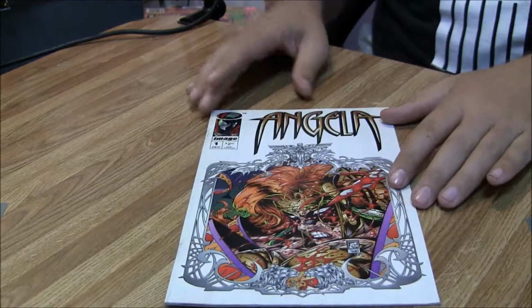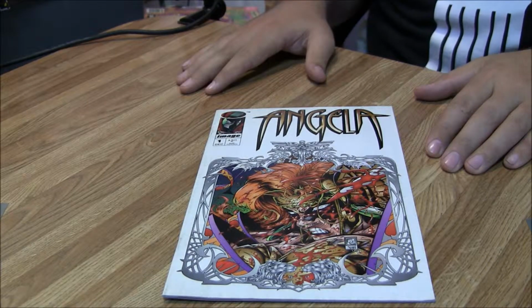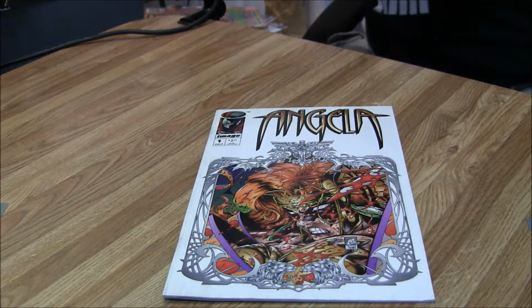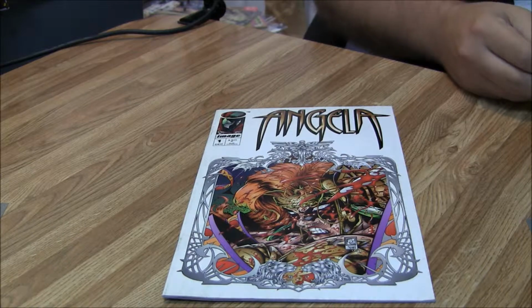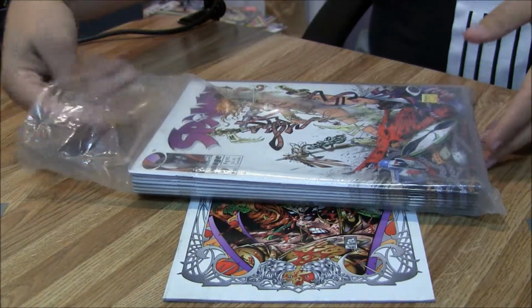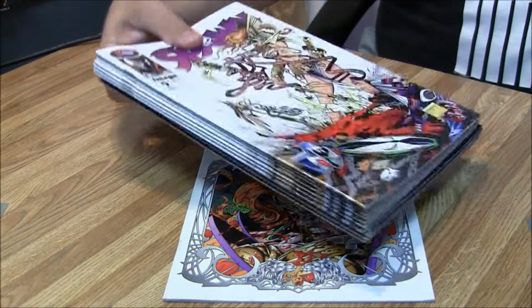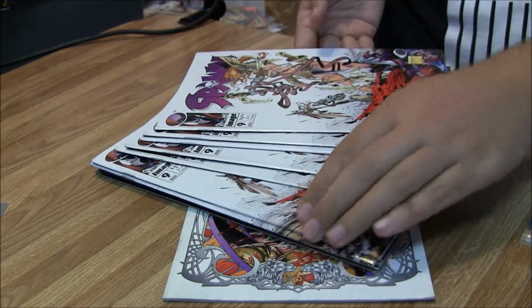And I was able to pick up a cheap Angela number one. I didn't know she had her own series briefly. I don't really care about Angela. It doesn't really bother me. But at a different flea market, I was able to find her first appearance that someone had easily 30 of.